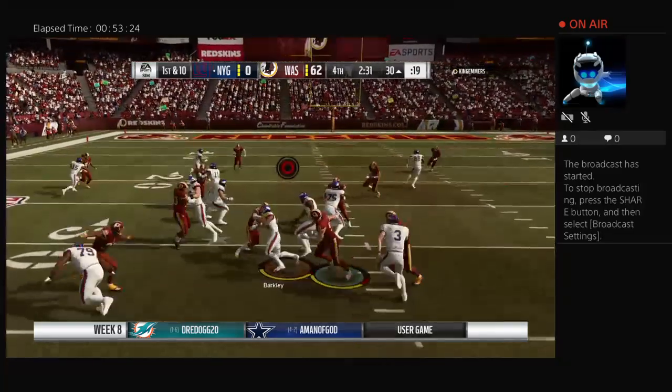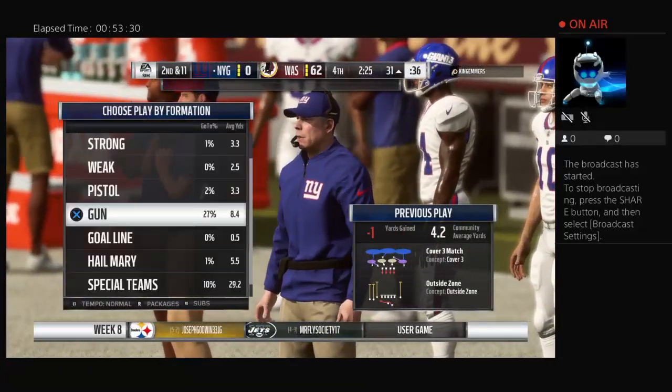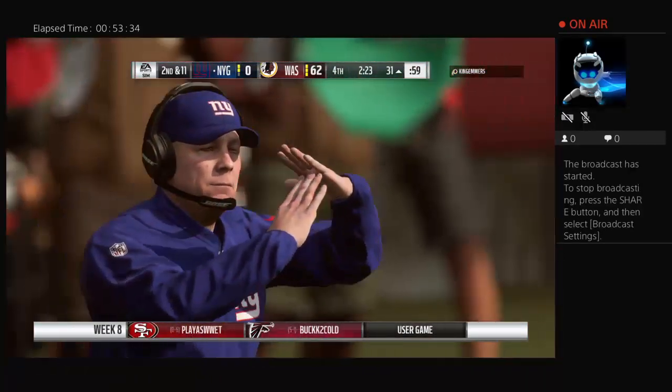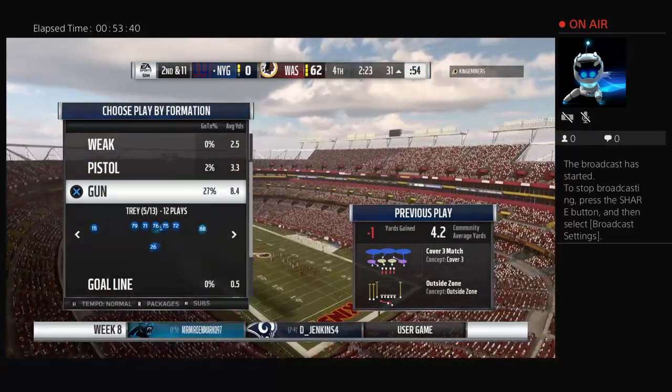A 1st down carry for Barkley. And he is going to lose yardage here. It's a loss of a yard there, and now 2nd down. And that's another stop for the defense, something we've seen all game long. They have been on fire today. No matter what's called by the offense, they've had an answer for it.